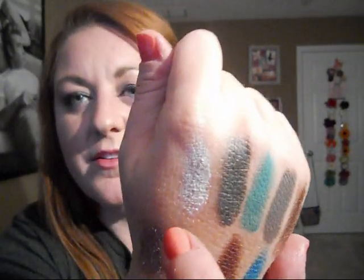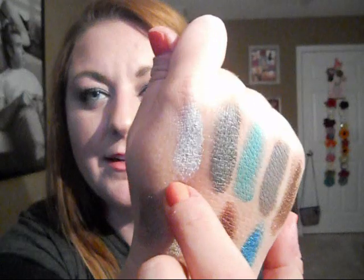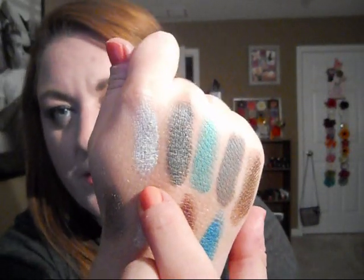I just like to use this kind of in the brow and in the inner corner of the eye. I've tried using it on the eyelid and, like I said, it just kind of blends. But it is buildable. So that's it right there.